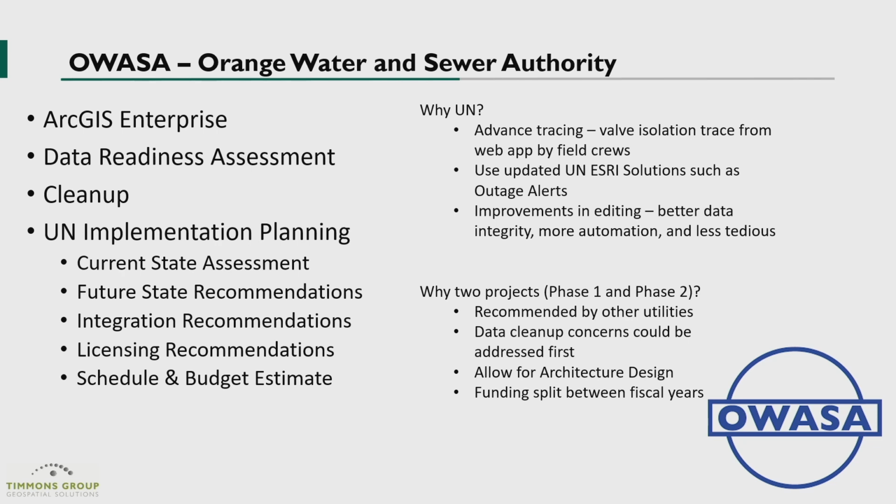Okay, thanks. So OWASA, just to back up, we're a water, sewer, and reclaimed water utility for the towns of Carrboro and Chapel Hill, including UNC Chapel Hill. And I was just going to talk about what they've done, which is sort of our phase one, and a little bit why we've decided to go the UN route.